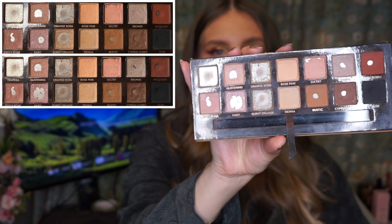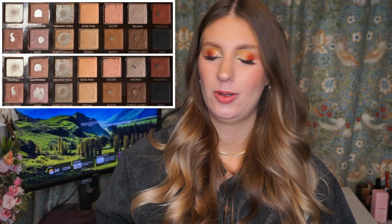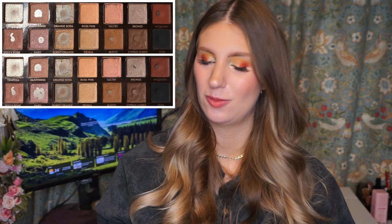We do have some rust in the pan, so it does look a little bit dirty now, but I was able to finish that shade, which I'm super happy with. It took me 11 additional uses in the past month for a total of 34 to finish it, and I'm happy to have another completed shade.